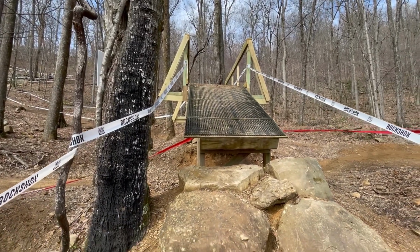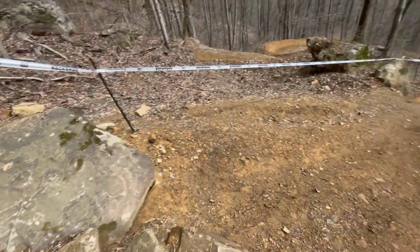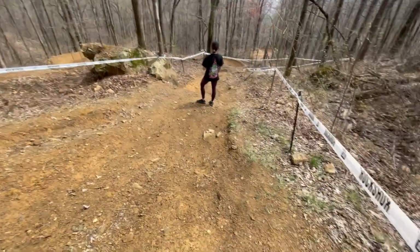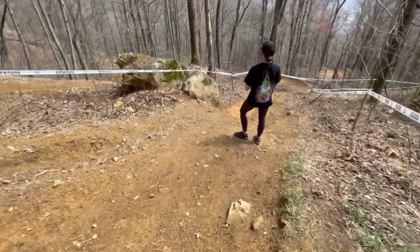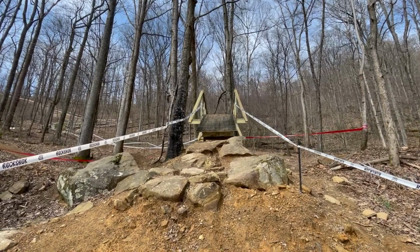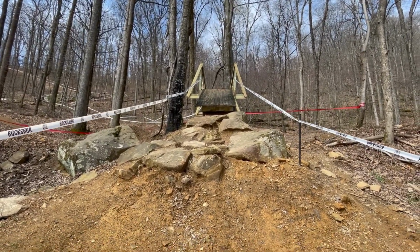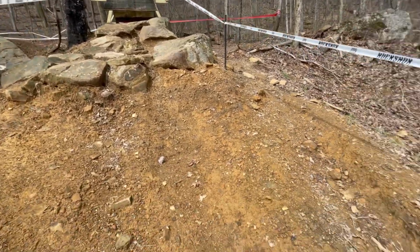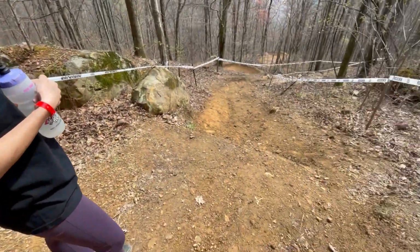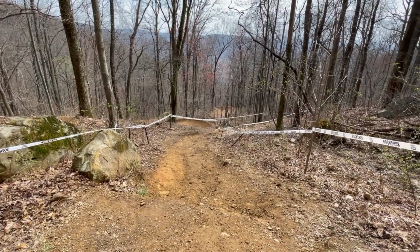Just past the first split, go over the bridge. Make a choice of whether you're going left or right. Don't fall. Don't go down the middle, that's all I gotta say. There's a really sharp rock that you would yeet yourself off of. And then a little drop to a pretty chunky section, it looks like.